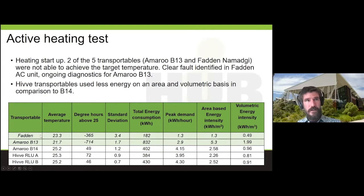In the case of Fadden, one of the air conditioning units, which was newly installed, had a fault, which meant that it would turn off very shortly after we turned it on. That was fixed, but not until the end of the evaluation period. AIRAH B13, there was an issue with the thermostat. So for much of the period, it was controlling to 22 degrees rather than 25 degrees, despite us rechecking that. But there's definitely something else going on here as well, given that it's using twice as much energy as the other transportable classrooms to not achieve the temperature. And I'll talk about that a little bit more later.